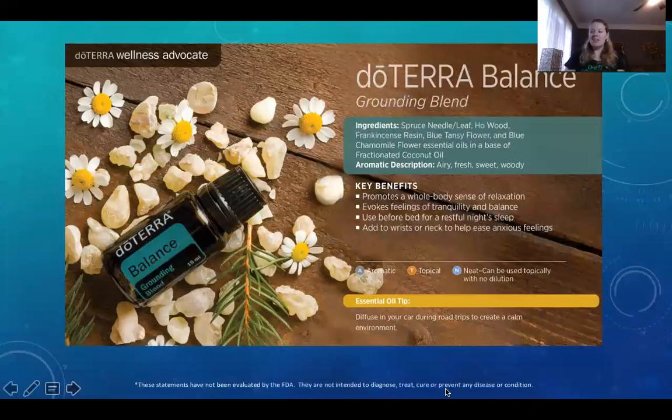We've got a lot of B's. So this week we are covering all the B products with doTERRA. The first one is Balance. This is a favorite in our house. This is also known as the grounding blend.